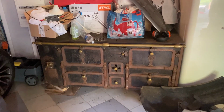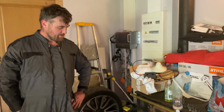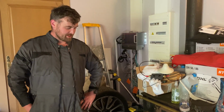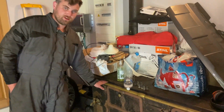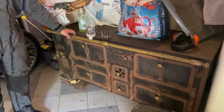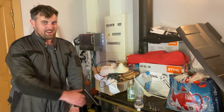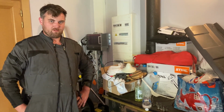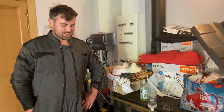So we've got this old range cooker here, and you bought it from an old chateau, didn't you? It came from a chateau next to Fougere, and the village was called Londion, something like that. The chateau had been completely renovated, and they took the original stove, which is what they cooked all the meals on. And it was on the equivalent of Craigslist, Le Bon Coin, for about a year. They weren't asking much for it. So me and Gwen decided to go and have a look at it, and we decided to buy it.